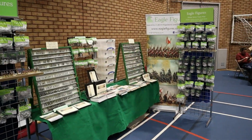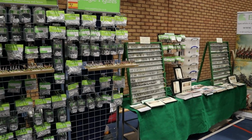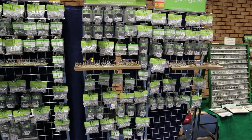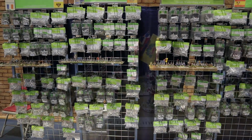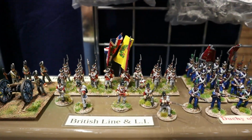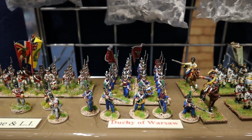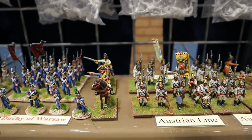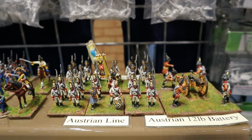I particularly liked the range on display by Eagle Figures, who were also based in Middlesbrough, which first started trading way back in the 80s with an extensive range of Napoleonic miniatures. Once painted, these figures really come to life, as seen on the display board of British, Dutch and Austrian armies, with the 12-pound battery looking very formidable.